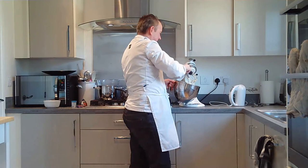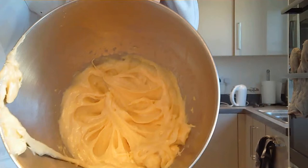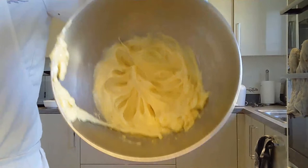Perfect, let me show you that on the camera. There we go. That is a beautiful, smooth, whisked up choux pastry there for our profiteroles. Fabulous. Let's pipe these. Let's make our profiteroles now, and let's get them in the oven. Then we can work on our crème pâtissière filling. Alrighty, back to me.